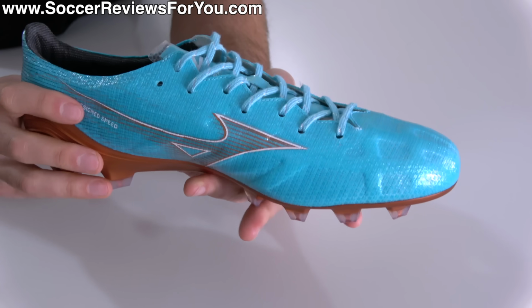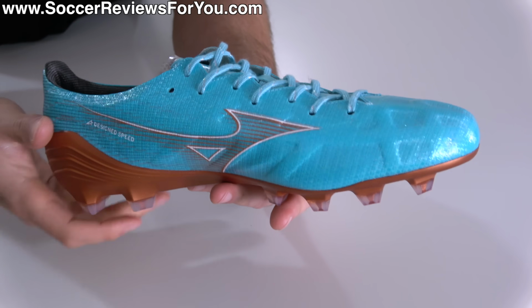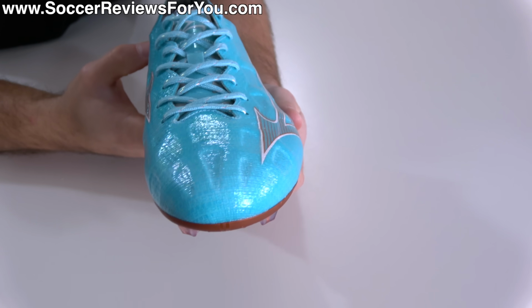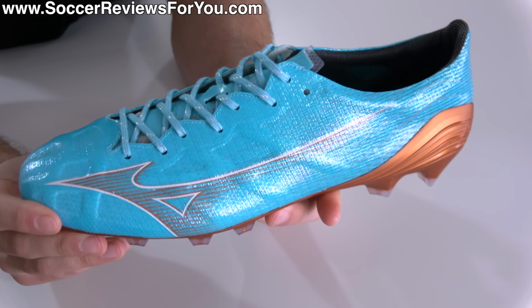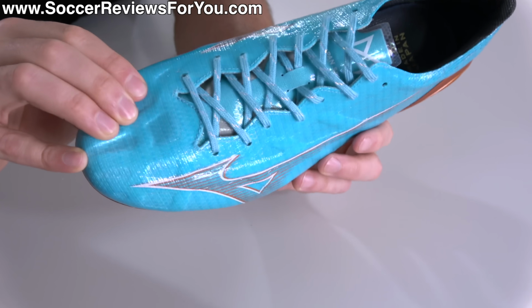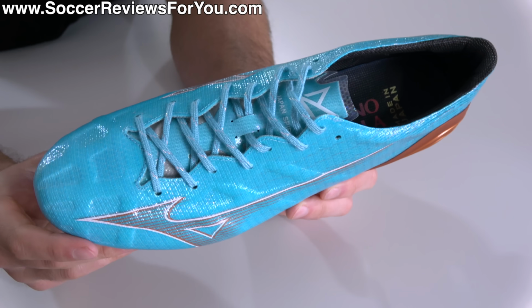It wraps your foot perfectly. It's based on the same shape, so it's built on the same last as the Morelia Neo 3 Beta, which is definitely not a bad thing. And the end result, like I said, is a pair of football boots that feel immediately comfortable. And in the realm of everything that has these super thin synthetic uppers, this to me has the most comfortable fit and certainly the most comfortable feel.